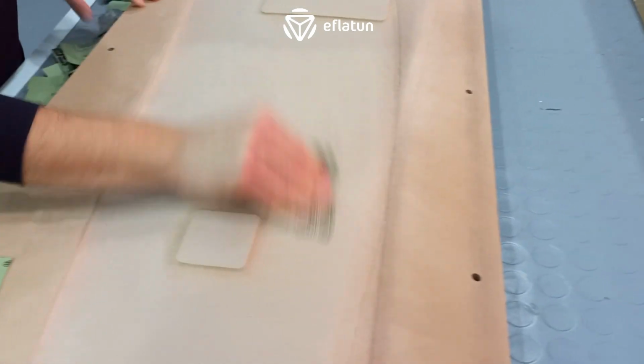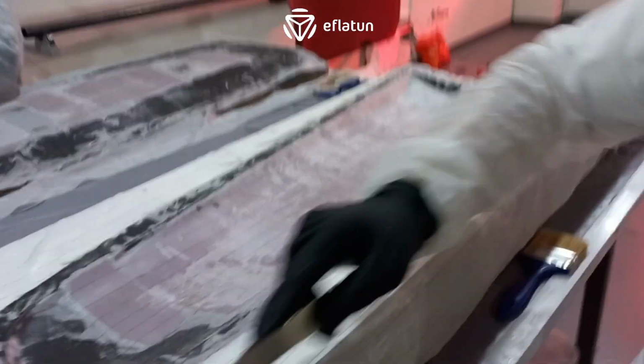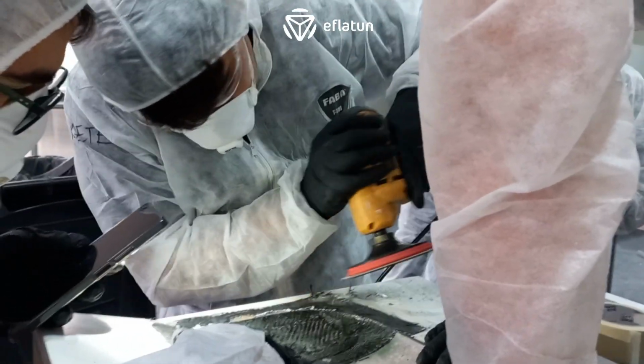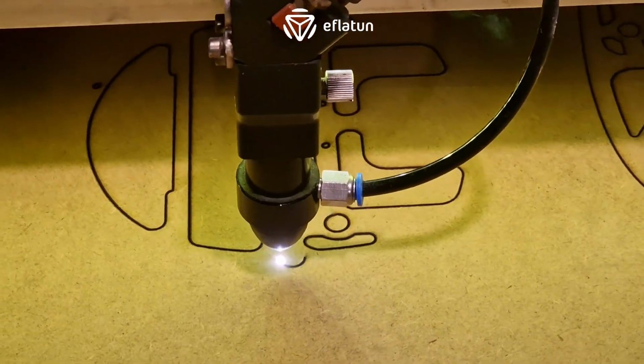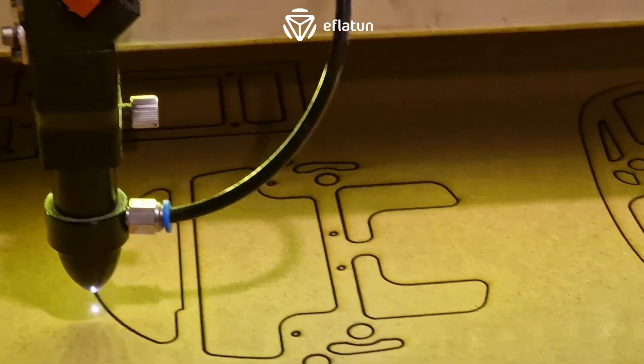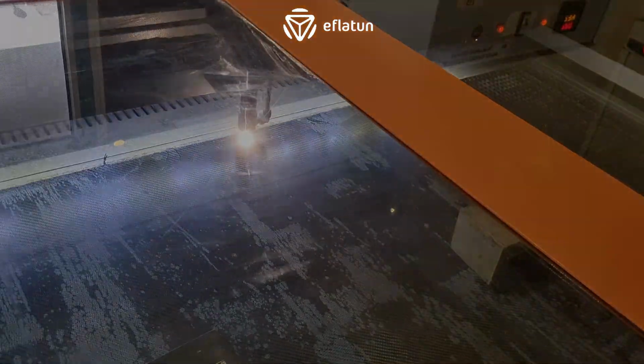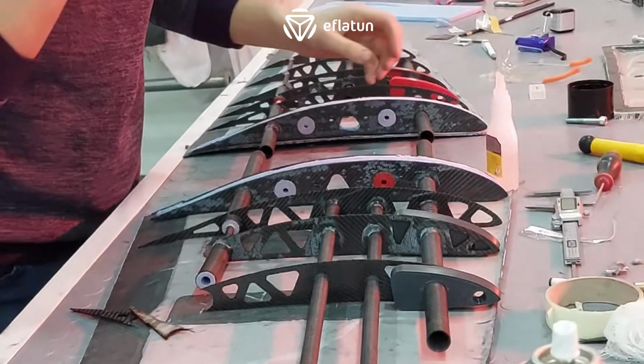Once the molds were ready, they were prepared for the molding process. Vacuum bagging method was employed during the molding stage and left to cure for a day. After curing, the surfaces were trimmed. After this stage, we began manufacturing the wing, tail, and fuselage frames. We cut carbon fiber and wooden plates using laser cutting for these components as well. The assembly of these frames was also done within the molds.